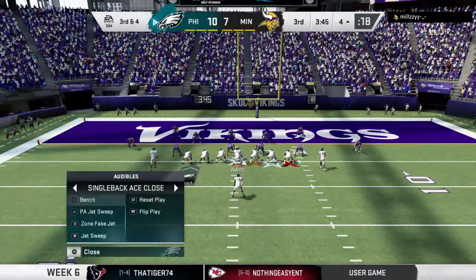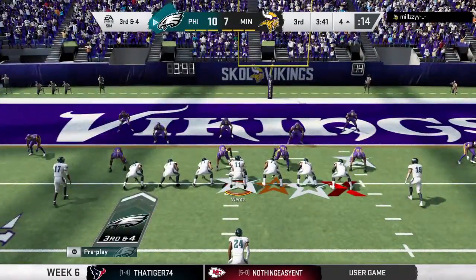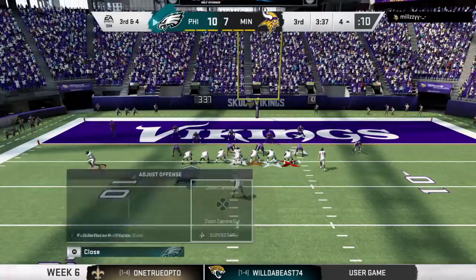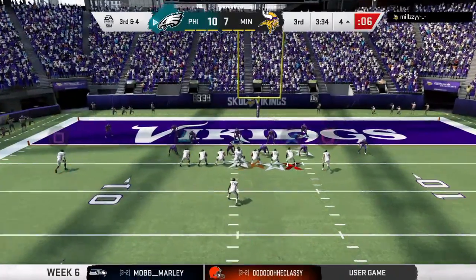54, Mike, 54, Nate. Empty. Empty. Defense wins championships, baby. Here, kill. Right there, 54, right there, 54.